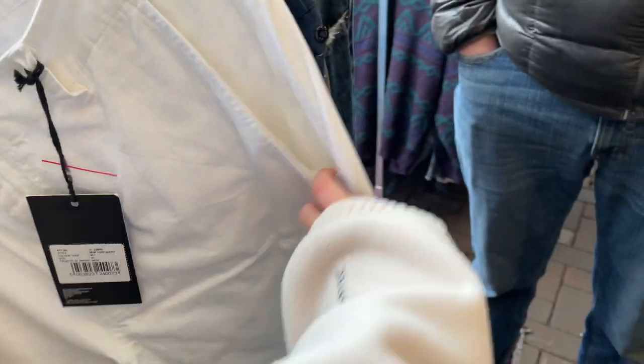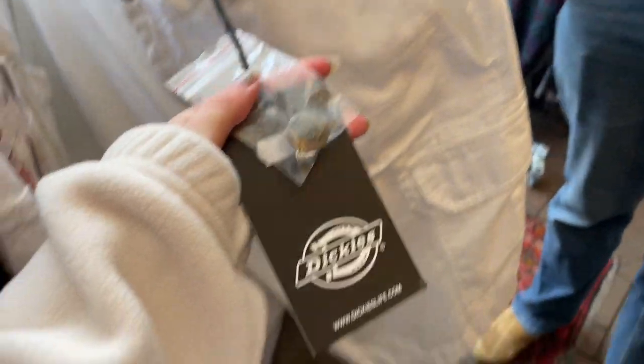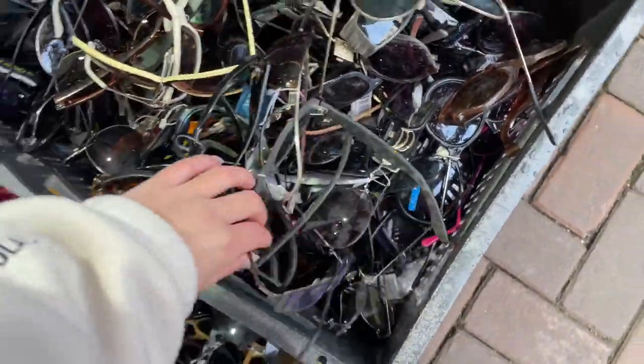So at this stand, they had many really cool pants, such as these Dickies shorts that were actually new with tag for only 20 bucks, I think. And then I moved on to their sunglasses section, but unfortunately it was all very broken and old, so I had to pass on them.